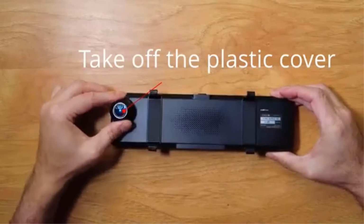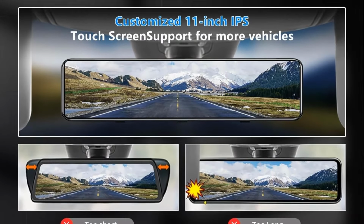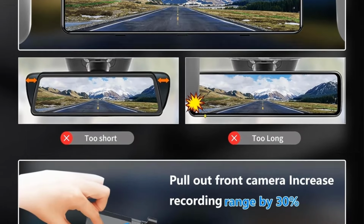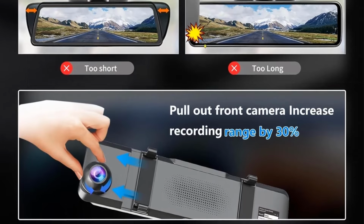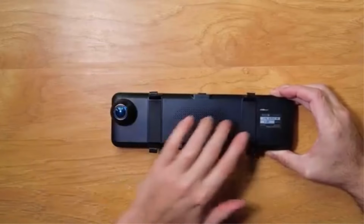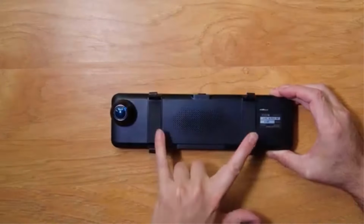Additional functionalities include a 24-hour parking monitor activated by a G-sensor for impact-triggered recording, and GPS tracking for precise speed and location data logging, supported by a dedicated GPS player. With a focus on user satisfaction, JOMISE provides a 365-day after-sales service commitment, ensuring continuous support for optimal customer experience.